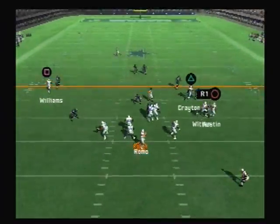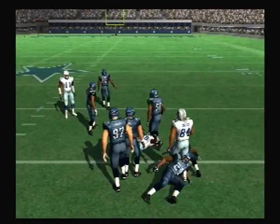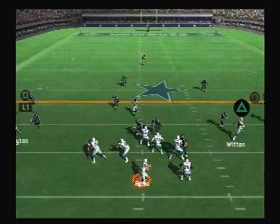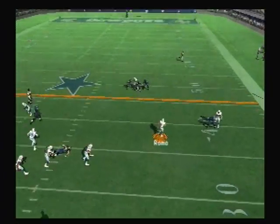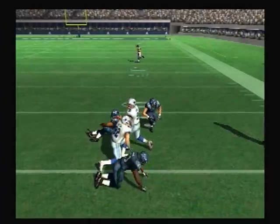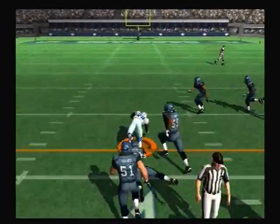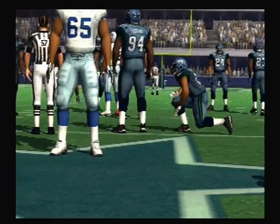Bunch formation. They'll throw on first down. Pass completed. And that one will go for a first. He drops back under heavy pressure. He decides to run. Here's the halfback. That was an excellent run there to pick up the first.